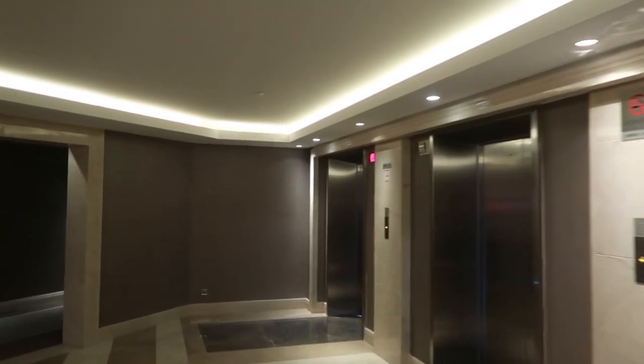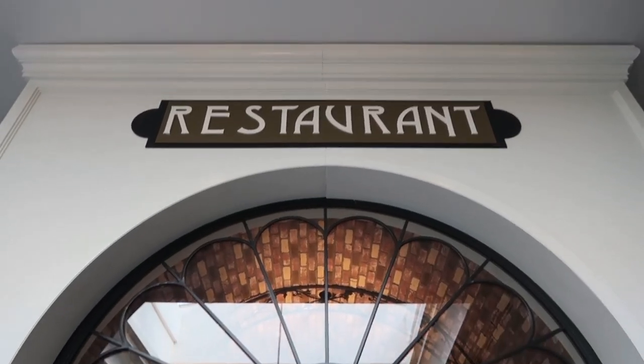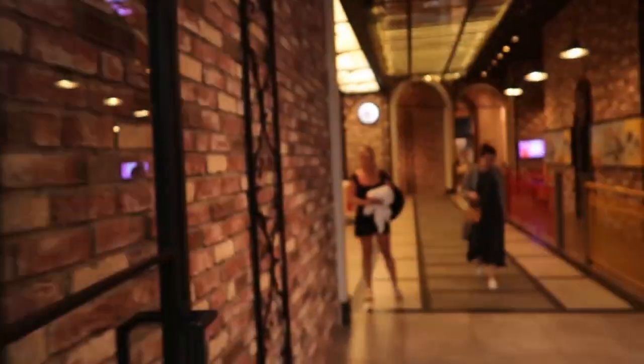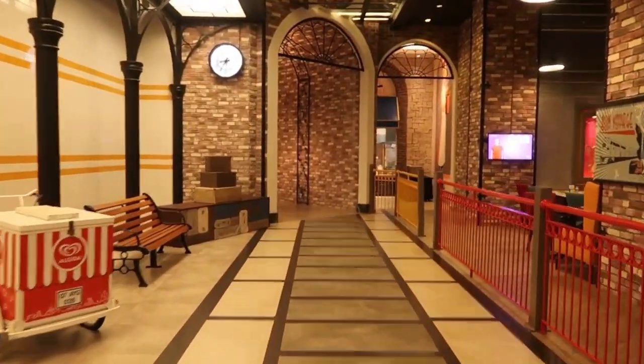So we are on the sixth floor of the hotel. Get a good view, obviously use the lifts to get down to the breakfast. There is four. Just wait for one now. So breakfast is in the main buffet hall, and it's on from 8 till 11 a.m. And Stacey hasn't even been to see it yet. I don't really eat breakfast. I've only come down once.